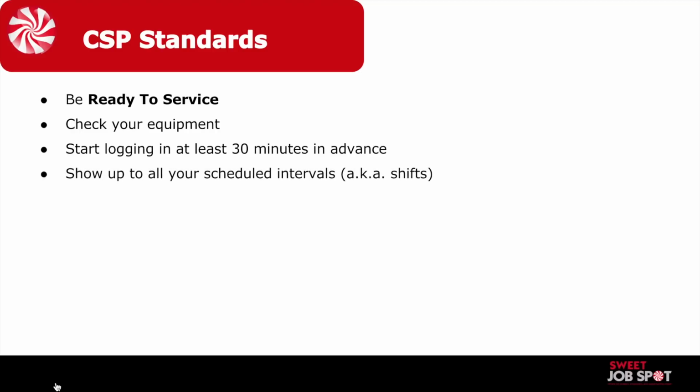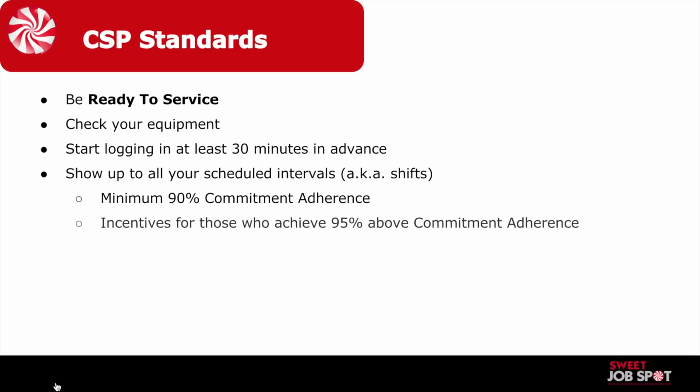You show up to all your scheduled intervals. Our intervals are 30-minute mini shifts, so you can sign up for multiple 30-minute mini shifts back to back or one at a time. It's up to you. You have to maintain a minimum of 90% on your commitment adherence. Your commitment adherence is what you've chosen to commit to and attendance, so as long as you're attending the times that you said you were going to come. We also offer incentives for those who achieve 95% or above on their commitment adherence.